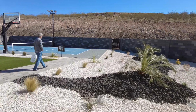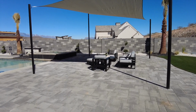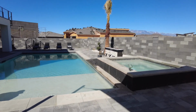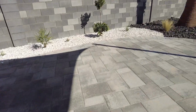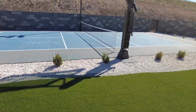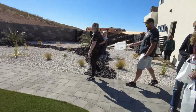Oh, we can go out in the back. Hallelujah. I didn't think we were going to get to. This is super cool. Really nice patio. And got the fun pickleball court back here. This is done really, really nice.